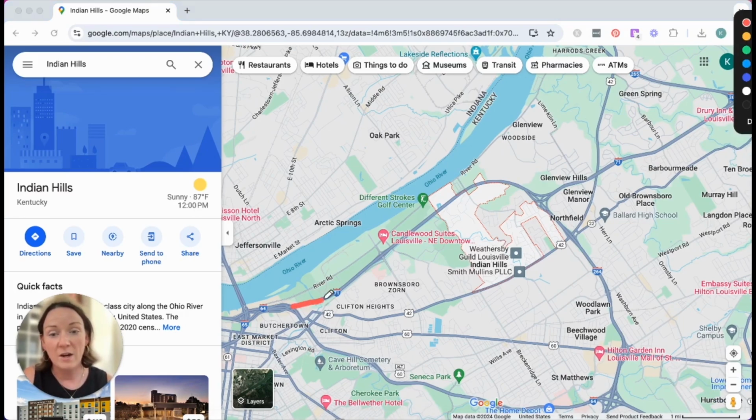So right here we have 71. 71, of course, takes you all the way up to Cincinnati, Ohio, but you can access 71 via the Watterson Expressway. You come up here and you get on 71, or the way they just showed us when we were looking at instructions to downtown, you can come up Zorn Avenue to get onto 71 and then on to downtown. So either way, you're really conveniently located.